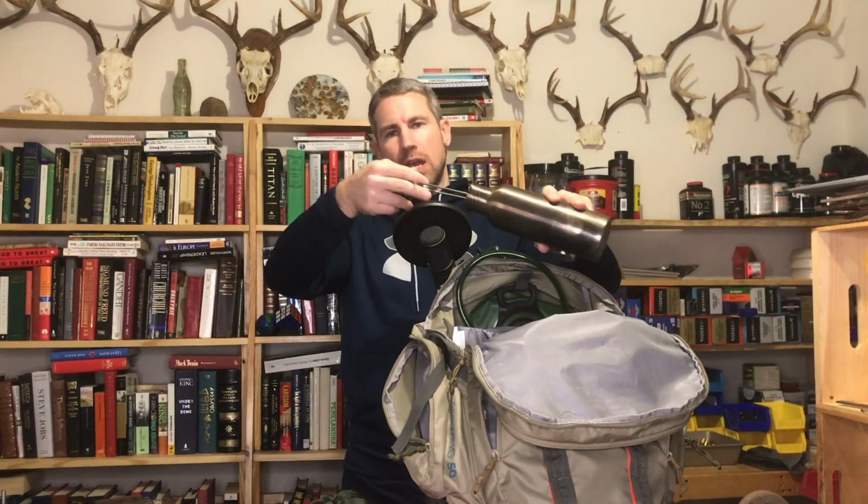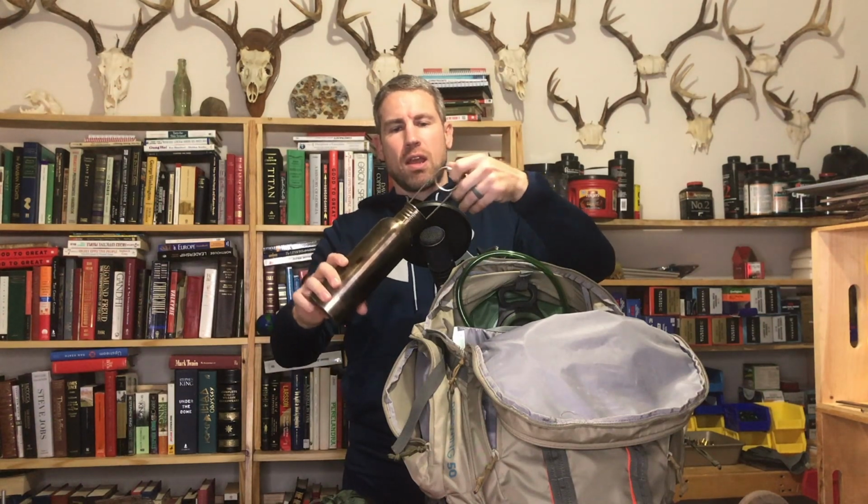I also have this little clip. I can either hang this over the fire, or set it at the edge of the fire, allowing the water to boil, and use my little pliers and pull this out of the fire. So this is a nice little clip right here. I think it's actually made to hold a fish's mouth open when you're fishing.